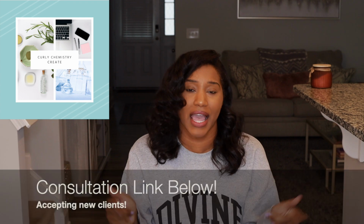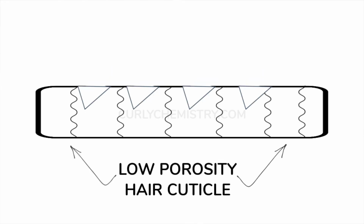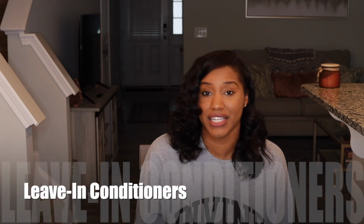And today I am sharing some amazing hydrating, hair softening, moisturizing conditioners. Five of them, first of all, that are affordable, can be used on both high and low porosity hair. And not only are they conditioners, but they can also be used as deep conditioners and leave-in conditioners as well. Okay, so stay tuned. Before we get started, what makes a great conditioner?